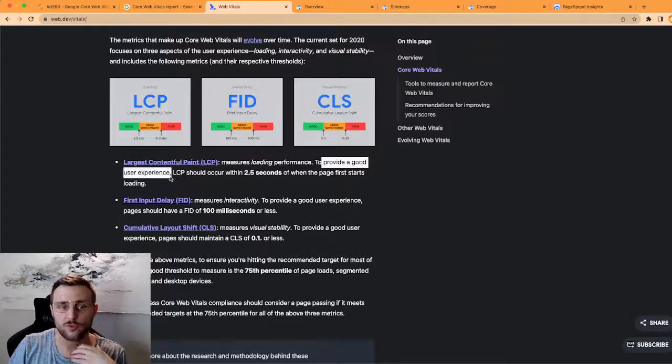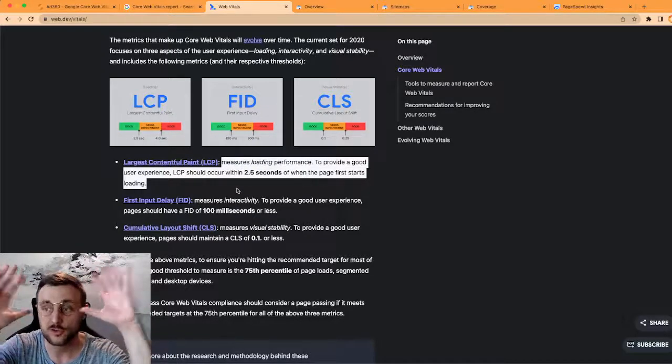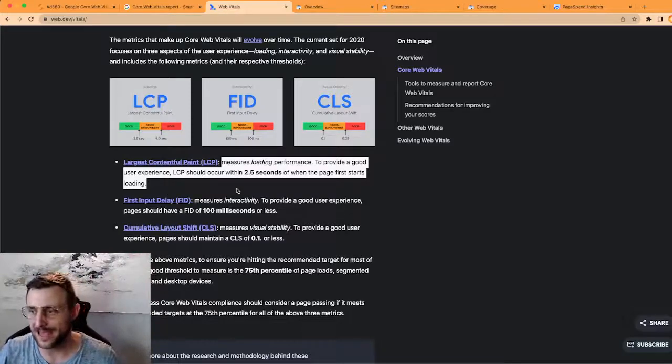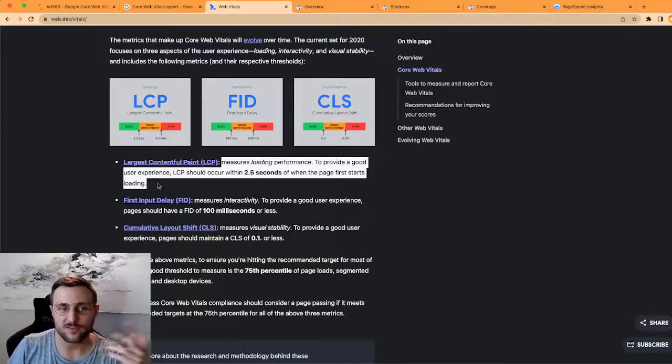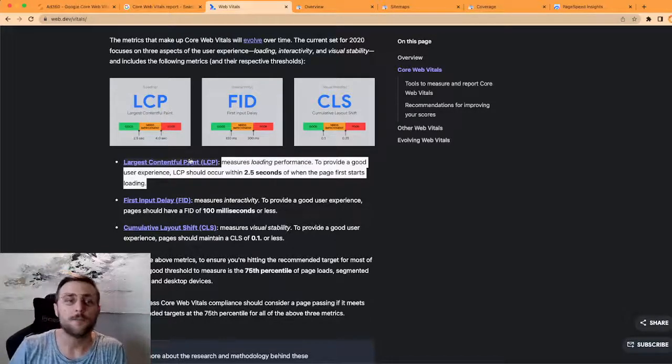To provide a good user experience, LCP should occur within 2.5 seconds of when the page first starts loading. So this doesn't mean that the whole page will be loaded, only the first screen and the first few important elements. So that's why it's called Largest Contentful Paint. So that's like the first screen, basically, to dumb things down.